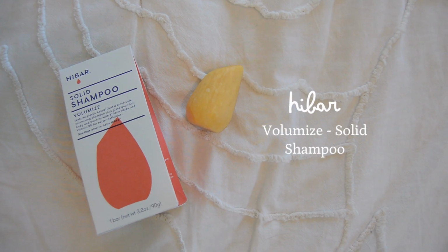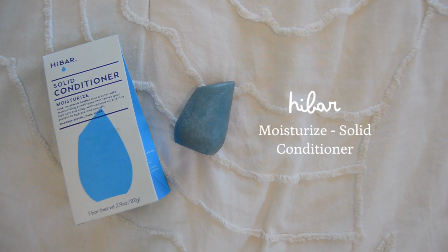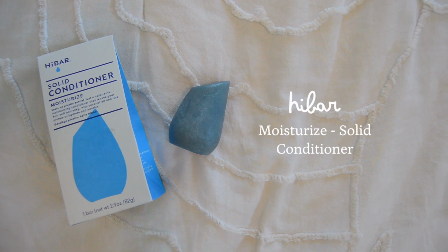Okay, so starting off with the brand HiBar, I tried two products from them. The first one is their solid shampoo in their volumized line, and I also tried their solid conditioner in the moisturized line. I had actually never heard of HiBar before, but I came across them in my Kroger because these were on clearance. Both of these retail for $14, but I believe I bought them for around $1.99. I figured, hey, that's a really great deal, let me try these out, and if I end up liking them, that's about the same price as the product I currently use from Lush, so I'd save a little bit of money now, and in the long run that would be what I normally spend.